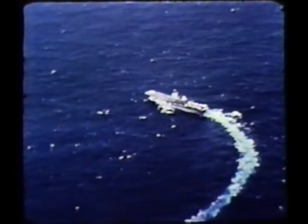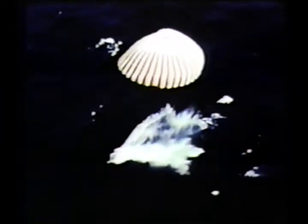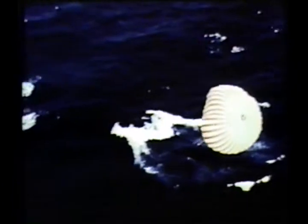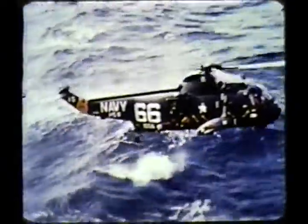These unusual films were shot from the spacecraft during re-entry. Down below, the prime recovery ship, the aircraft carrier Wasp, was ready. Splashdown, only 3 miles from the Wasp's deck. An outstanding success. The Gemini 12 mission was the last in the two-man Gemini series.